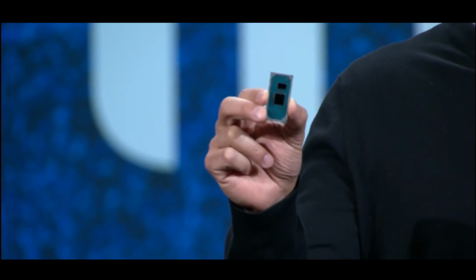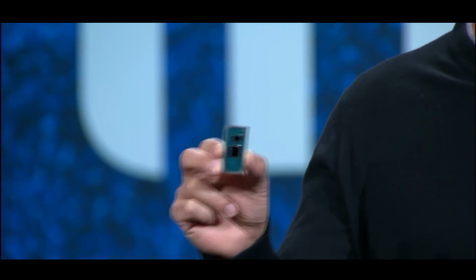bunch of firsts. It's the first client platform we've done that takes advantage of our Sunny Cove CPU new microarchitecture. It's the first platform where we integrated Thunderbolt 3 natively into the SoC. It's the first platform where we've integrated Wi-Fi 6, which used to be called 802.11ax, into this SoC.